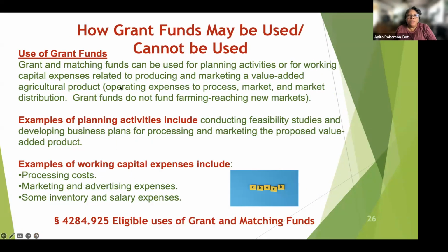Okay, how can funds be used and how can they not be used? Acceptable methods of using funds are for your processing cost, marketing and advertising expenses, acquiring inventory and paying for salary, your feasibility studies, developing your business plans, plans for processing and marketing, ways to add value.